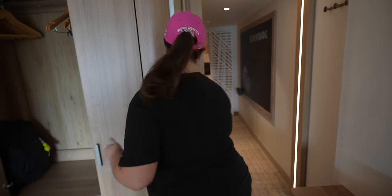So what's really cool about the technology on the ship is you can control a lot of the elements in your stateroom directly from the app. So right now, all of the lights are off. So if we want to turn the lights on, you simply press on. That is so cool. All of the lights came on.